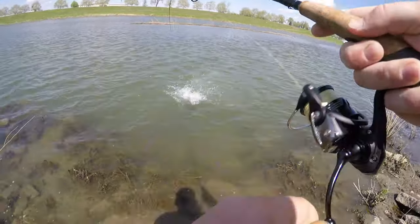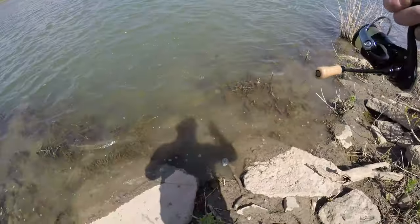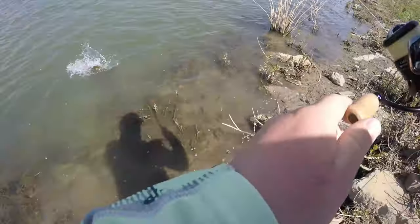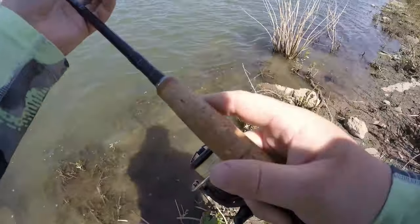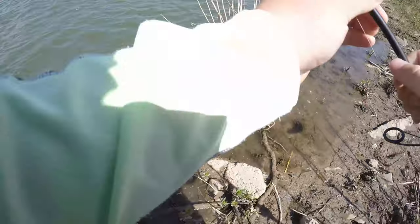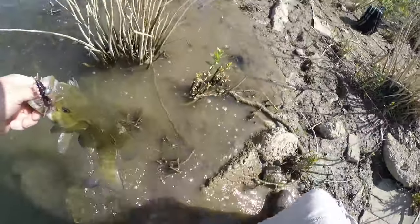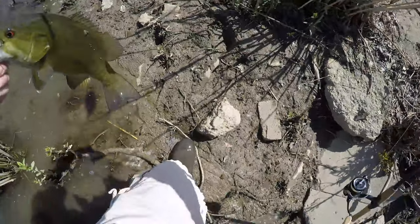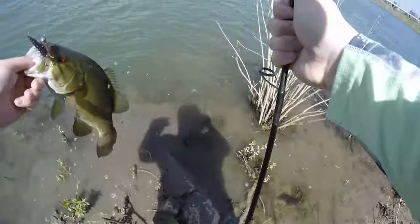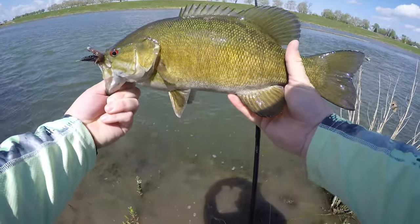There he is. It's a really nice one. Come here, buddy. Oh snap, buddy. Almost fell in the river. Oh gosh. He followed this to the bank, but that is a tank right there.